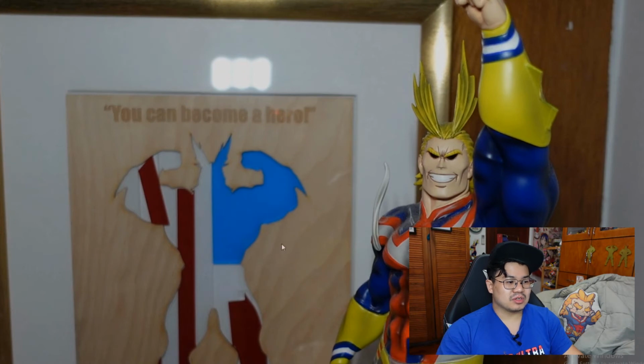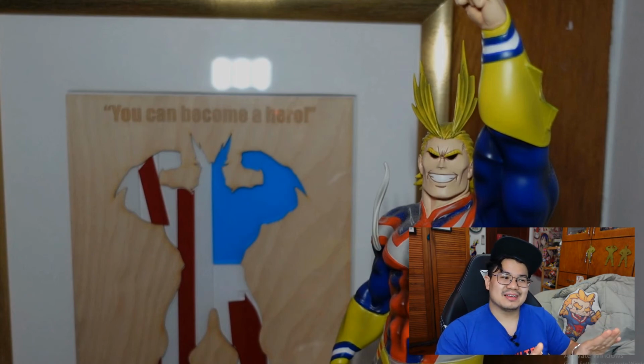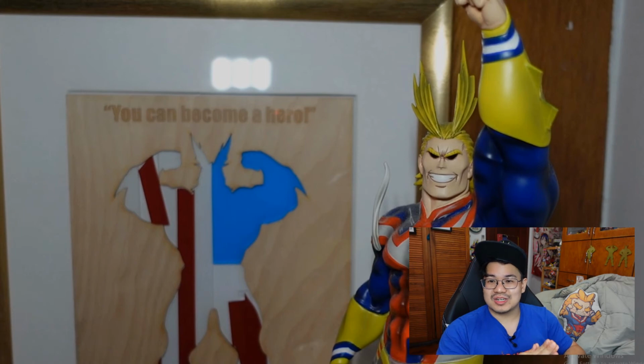And I'm sure you guys would notice the background. This is custom made by my younger brother for my birthday. He did the laser engraving, and I think he framed it up all nice, like he cut up the wood frames and all that. So I am very fortunate in that sense.